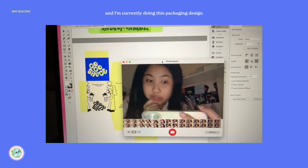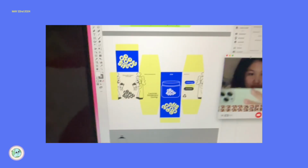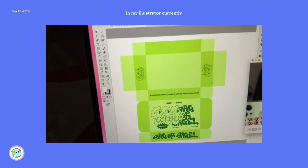So it's almost 9 p.m. and I'm currently doing this packaging design that I want to print tomorrow. I will show you guys how I fold it. Let me show you a little tour. Packaging I made in my Illustrator currently.